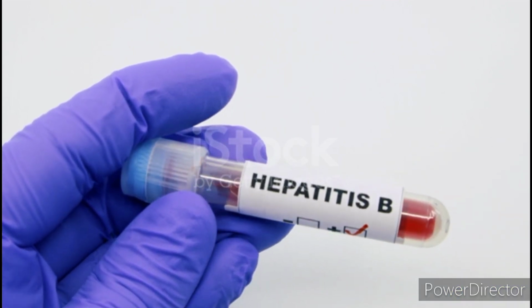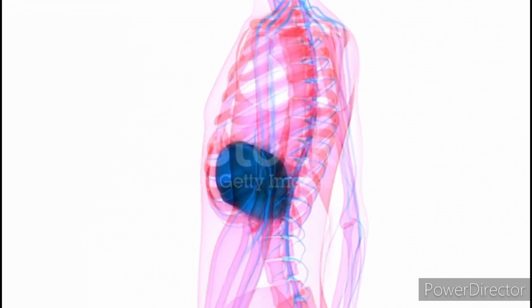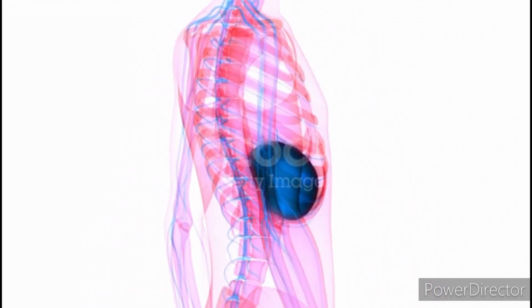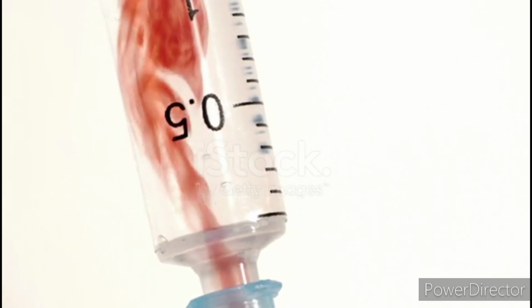It is caused by the hepatitis B virus, HBV, which can be transmitted through contact with infected blood or body fluids, such as from unprotected sexual contact, sharing needles, or from an infected mother to her newborn during childbirth.